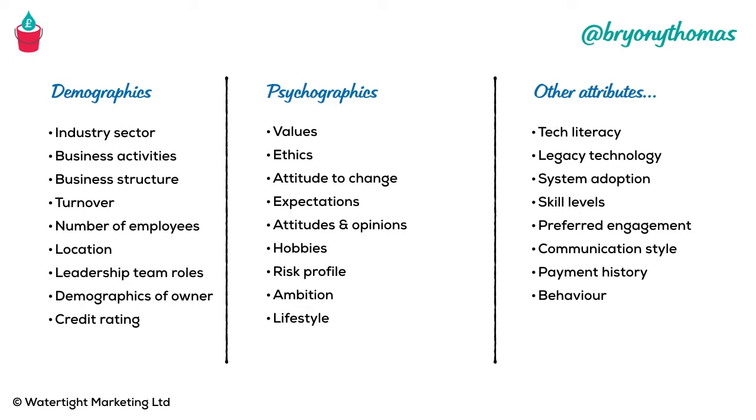The attitudes and opinions they have. Maybe their hobbies have an impact on whether you enjoy working with them, or the risk profile of those individuals. What about their ambition or their lifestyle? Have a think about all of these things, because it can really determine where people sit on this matrix and therefore how you are going to interact with them.